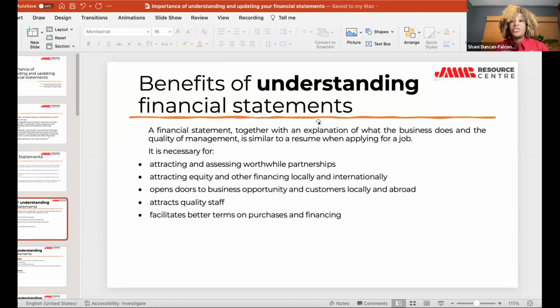So what it does, it is necessary for attracting and assessing worthwhile partnerships. It's important for attracting equity and other financing locally and internationally. It opens doors to business opportunities and customers locally and abroad. So when you're able to say, all right, this is where I am now, this is where I want to be, you have to take a look at your financials, and then you could see, okay, I could expand to other markets. This is what it's going to cost to expand to other markets. So understanding that will open up doors for new customers, new partners, a new level of understanding of your business.